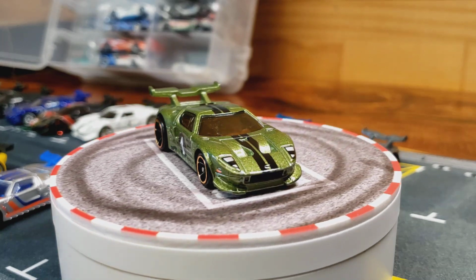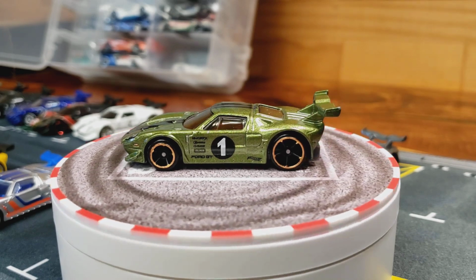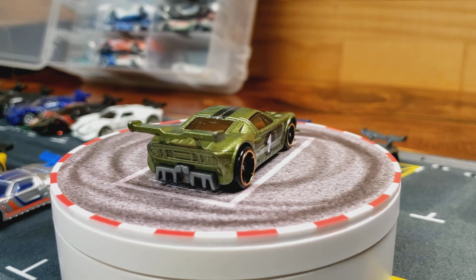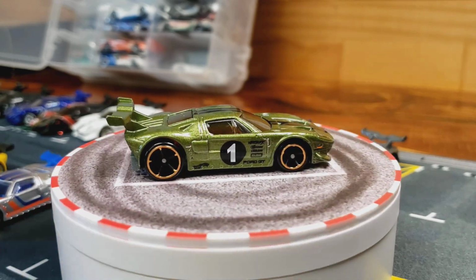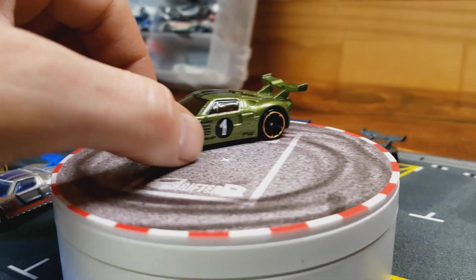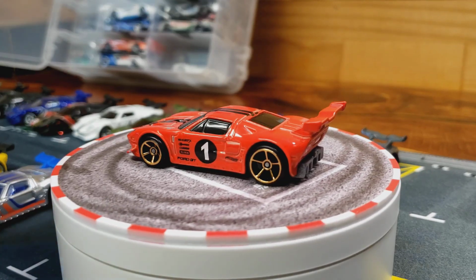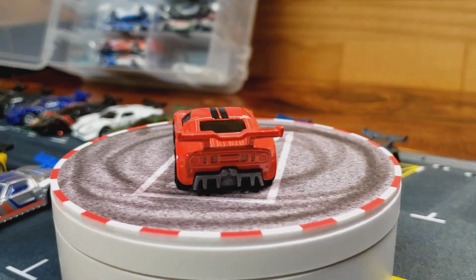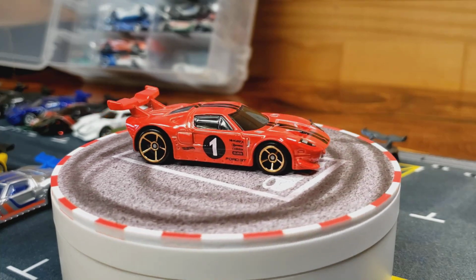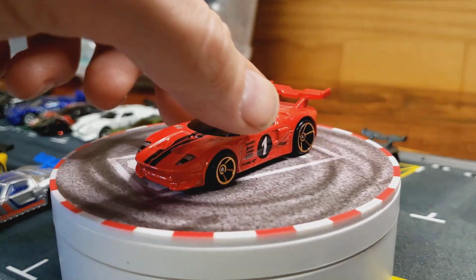I'm not sure if this was a multi-pack exclusive or not. Might have been multi-pack. Yeah, I do know it was a multi-pack exclusive because I don't have this one on a card. I have all of these cars loose and carded. I have a loose and carded set of each of these 4 GTs. Another multi-pack exclusive, red, with OH5 or open hole 5-spoke rims.